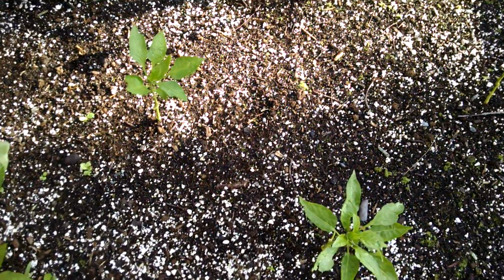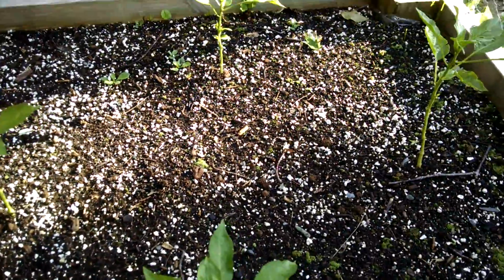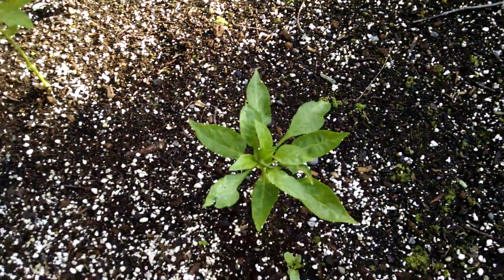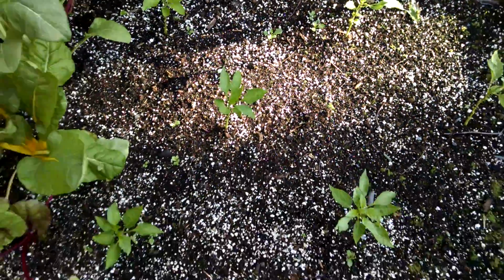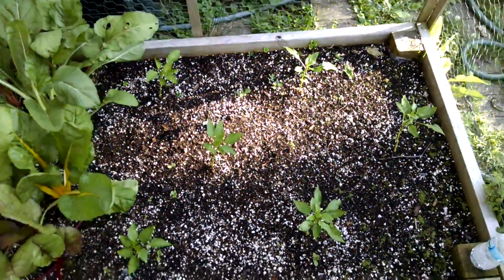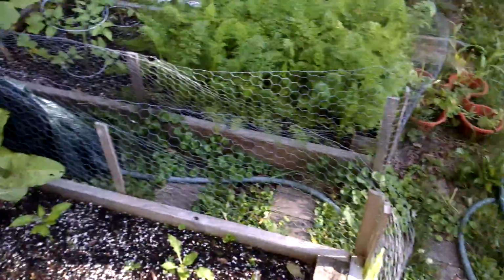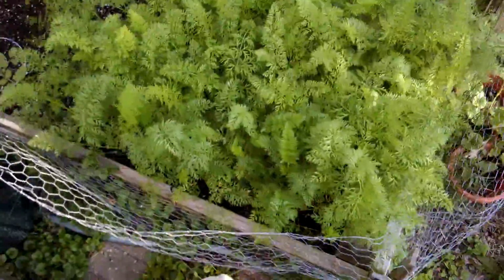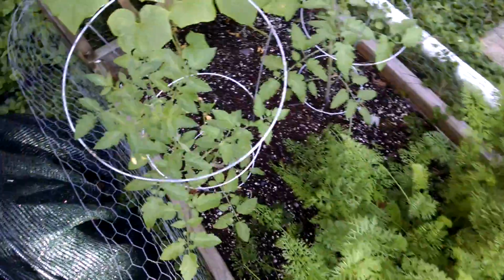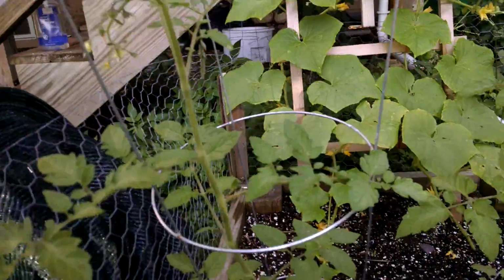The spinach was here, and then I bought these starts from Ace, and they've literally done nothing for about 3 weeks, although I want to say I'm finally seeing some kind of new growth on them. So I don't know if they were just in like a really long transplant shock or what, but they're starting to maybe show some life.